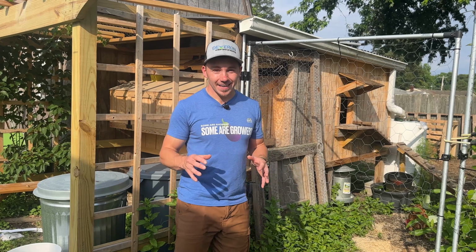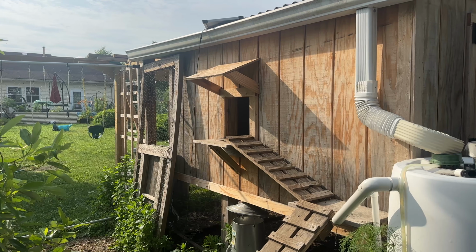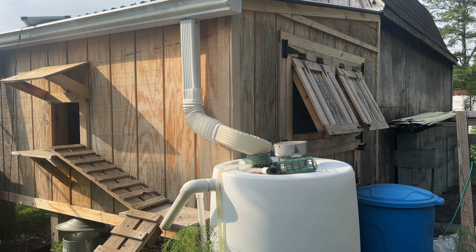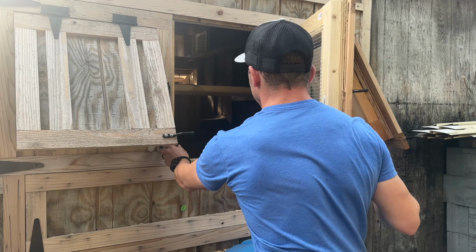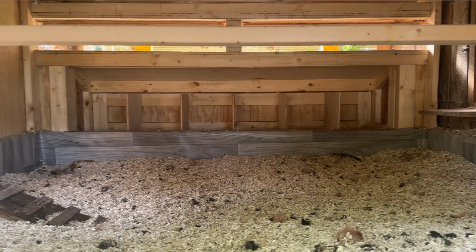I designed and built this myself with inspiration from Carolina Coops. You've probably figured out that I love to build things, and this project is definitely a compilation of all the skills I have learned. The chicken coop used to be inside of our shed, and I really wanted to create something that functioned for our needs, supported our growing flock, and was just beautiful to look at.